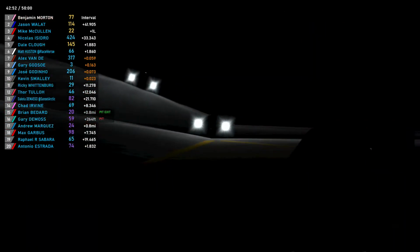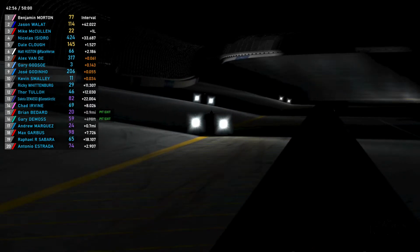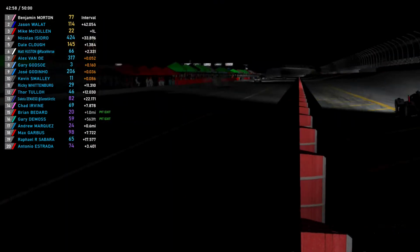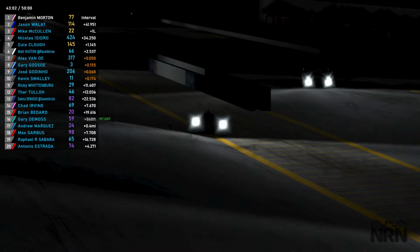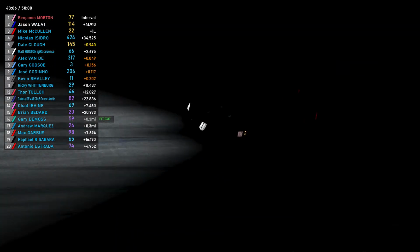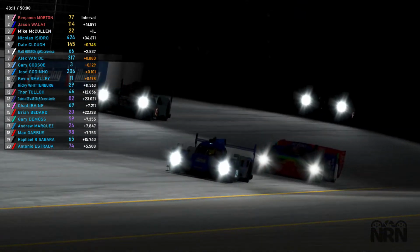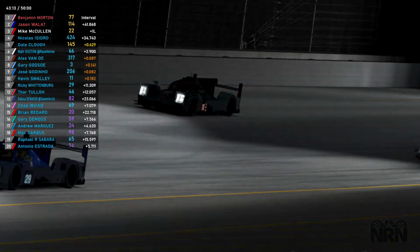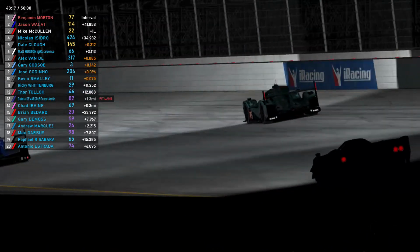We'll see here. Here's your race leader, Benjamin Morton, with an almost one lap advantage over the entire field, which is just kind of unreal. There's Jason Willott running in second. Mike McCullen able to hold on to the third position, but he's a lap back of the race leaders.